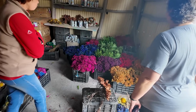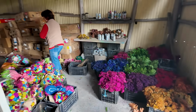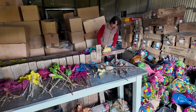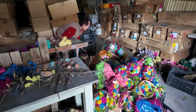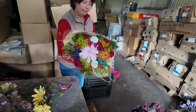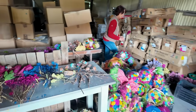So who decides on the colors and all that type of stuff? Is that the buyers? Or do you say, look, this is what I have, a new product here? Or how does that work? You put a new bunch together, and you say, okay, this is what we've got, actually a new line. I see the little pink in there. Yeah, and then you just market the new bunch.